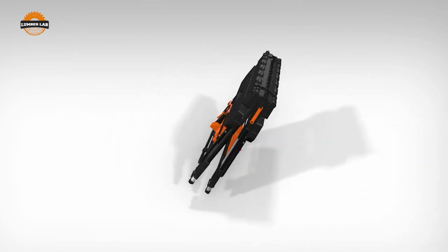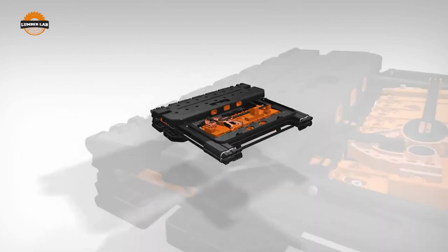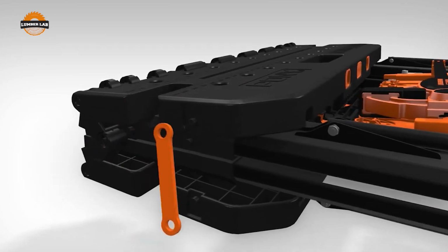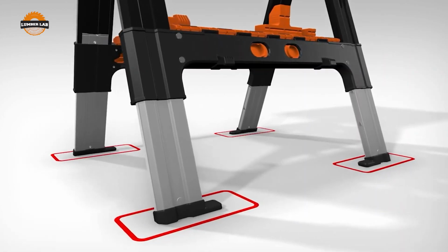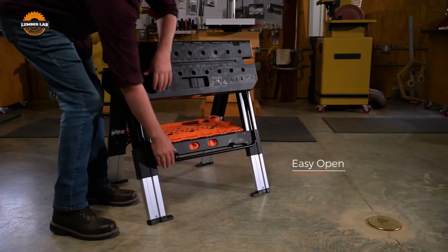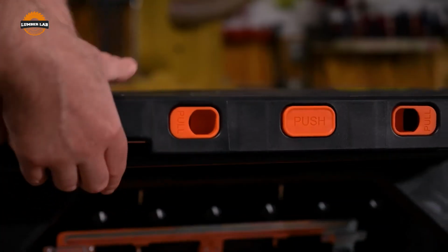It folds flat with locking latches and has a built-in shelf below for tools or hardware. The aluminum frame keeps it lightweight but strong, and the non-slip feet keep it stable on any surface. It's built to handle more while keeping setup quick and easy.